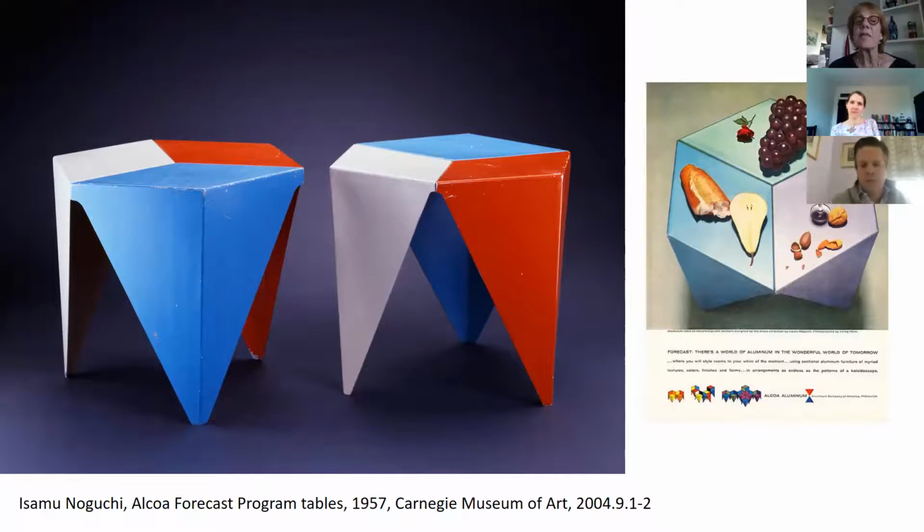So there was never really any intention these things would necessarily go into production. I mean, they might, but in fact, practically everything in the Forecast Program, I don't really think much, if anything, has gone into production. A few objects exist because they needed to be photographed.